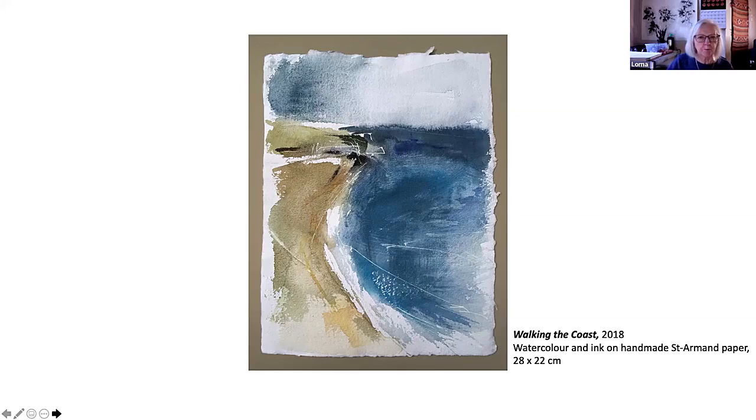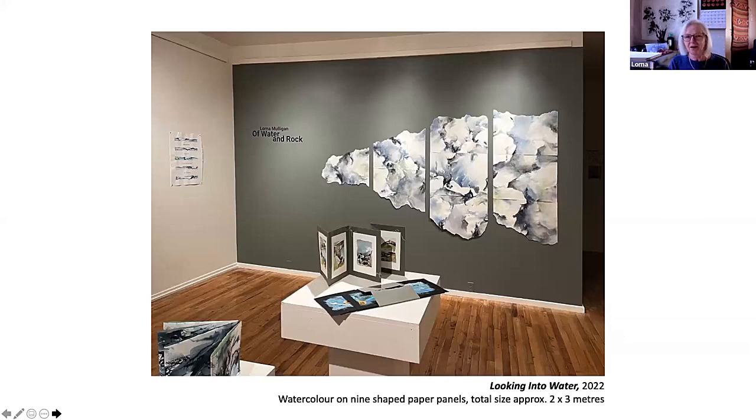Here we have an image of the gallery and the big piece. So this is the wall that I'm quite pleased with how this worked out. There are 9 panels, so 9 big pieces of watercolor paper that I've shaped and assembled. The piece is called Looking Into Water, and it's 3 meters wide, so that's like 9.5 feet. Pretty big for watercolor. And so you can see already that it's not an image of a seascape. It is looking into water.